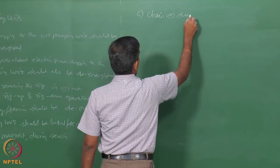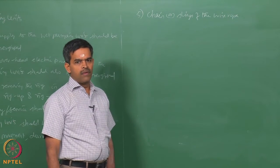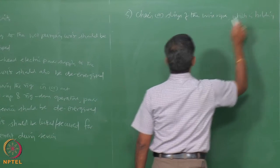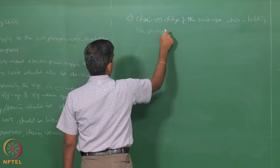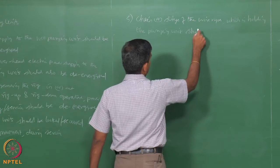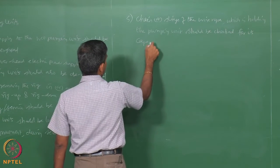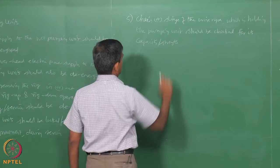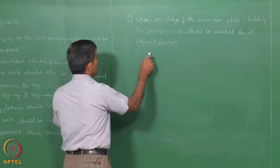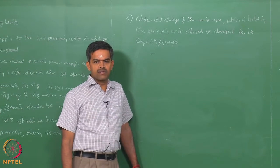Chain or slings of the wire rope which is holding the pumping unit should be checked for its capacity, that is strength, so that the sling or the chain should not be cut. Further, it should also be used to handle the horse head if removal or installation operations are necessary.